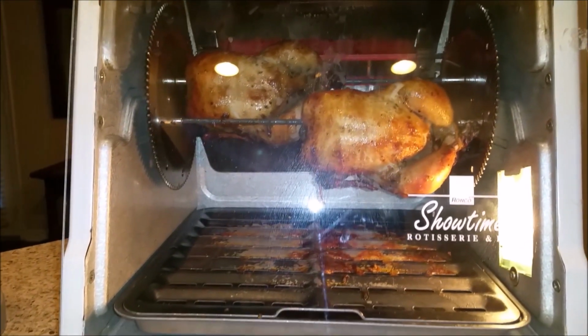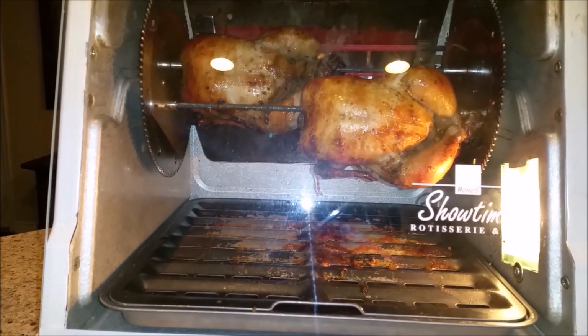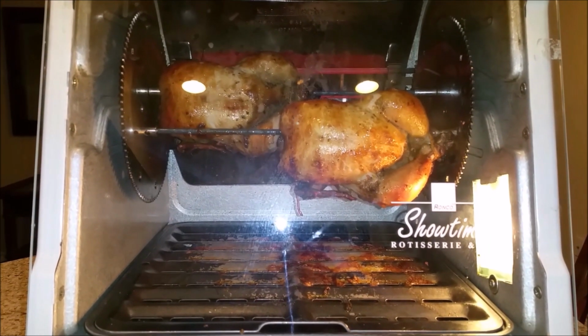That's right. So I'm just turning my potatoes here so they can cook nice and crispy. And I'll see you guys in like 5 minutes, okay?